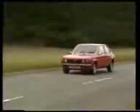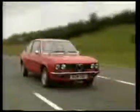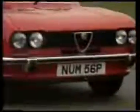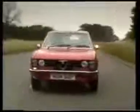Car of the 70s is the Alfasud, from a decade that saw the rise of a new breed of performance car, the hot hatchback. But cars like the Golf GTI and the Escort XR3 came after the Alfasud. Originally though, the Sud was neither a hatchback, nor was it particularly hot, so why should it be chosen?